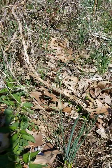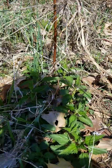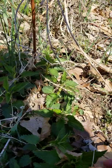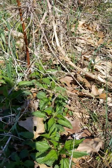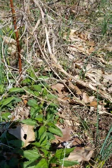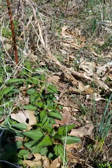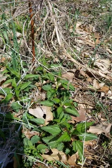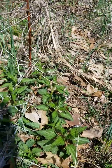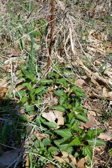So we're going to forage a little bit today. I wanted to show you some of the things that are just starting to come up. Here is some of the stinging nettle. And yes, I'm touching it because I'm crazy, but I guess I've handled it enough that I can touch it and not get stung. Sometimes I still get stung. I am going to walk around, and I'll just turn the video on and off as I come across some of the other plants that are starting to come up.